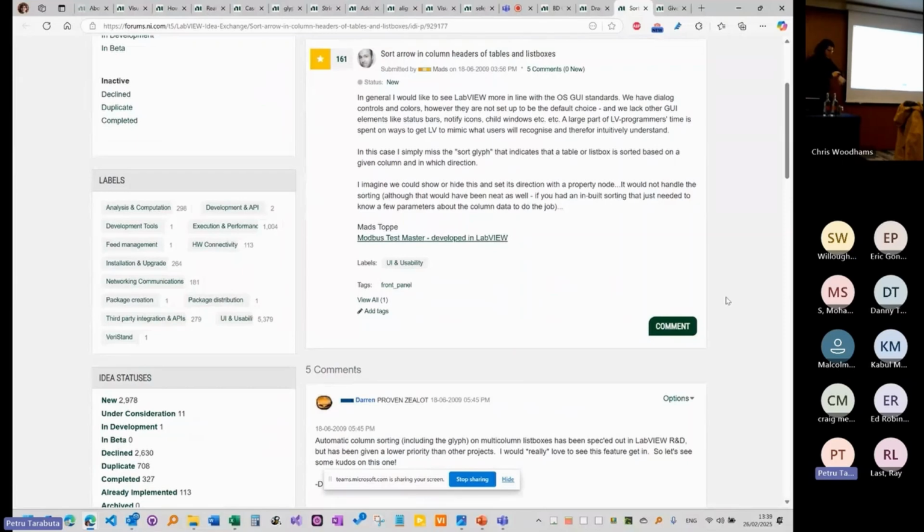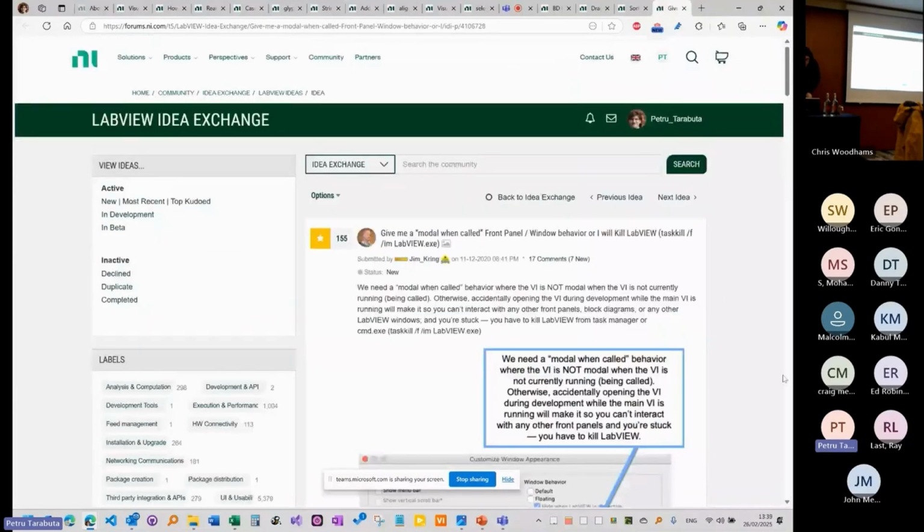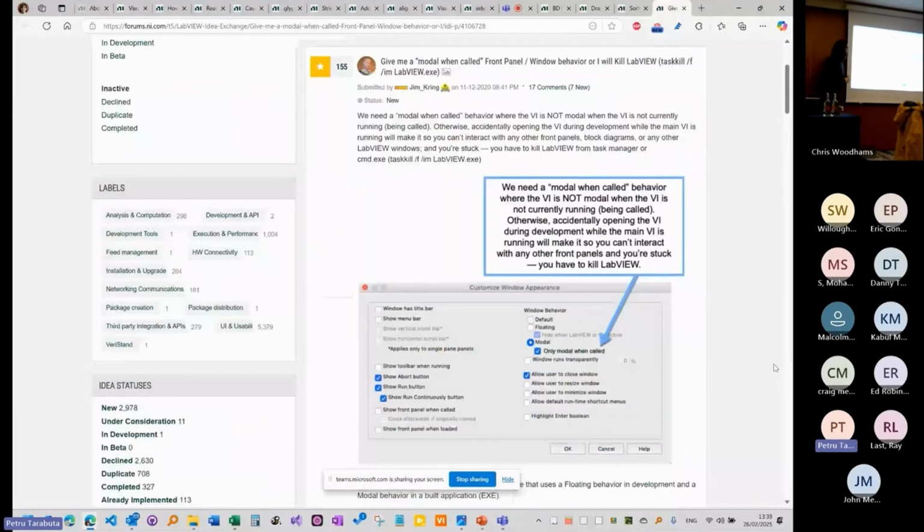By the way, I just want to mention that a large part of what makes an idea easy to implement, or let's say relatively easy, is if it has little to no side effect on other functionality, then it has a good chance of being relatively easy to implement. If it has impact on lots of other areas of LabVIEW, that makes it very complicated to implement. But if it's narrow and targeted and it doesn't touch other things, then it should be relatively straightforward to implement. And let's cover this one lastly, and then we'll finish with some thoughts.